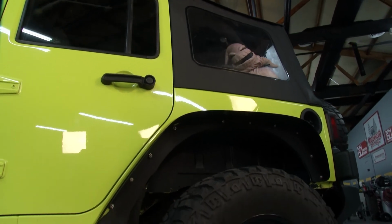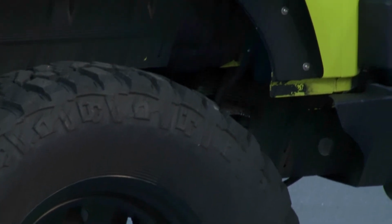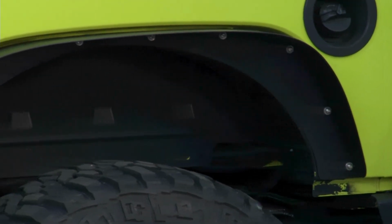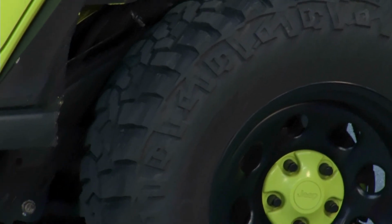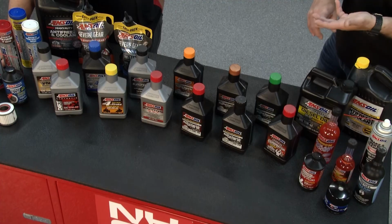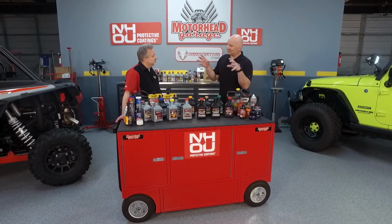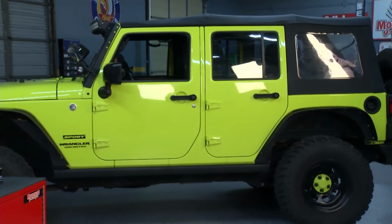You know, people go lift and put tires on to try out off-roading and things like that, but as you add the lift and you add the tires, you start adding stress on the differentials or the transmission and the transfer case, and all of that stress ends up on the oil, whether it's the transfer case oil or the axle or the motor. All of that stress ends up there, and if that fails, you start getting wear and parts break.